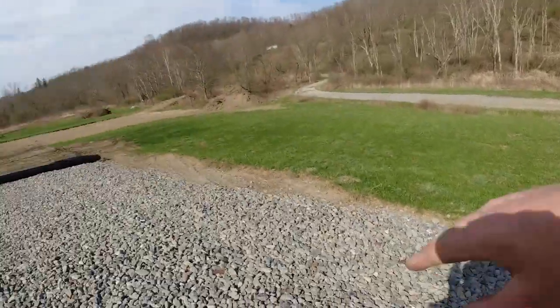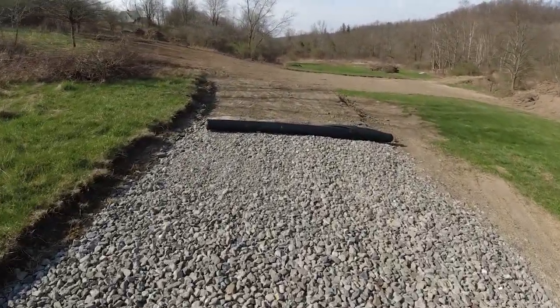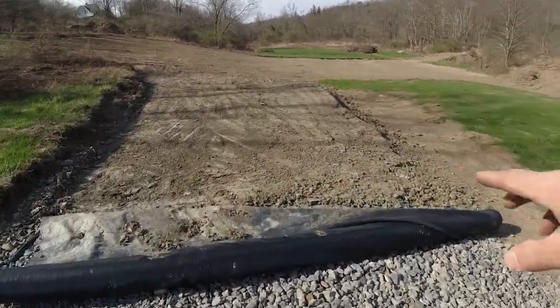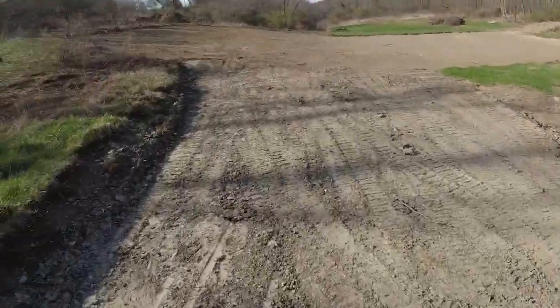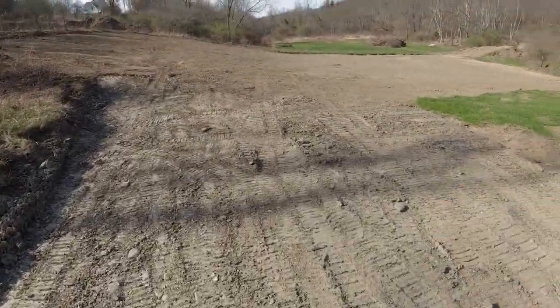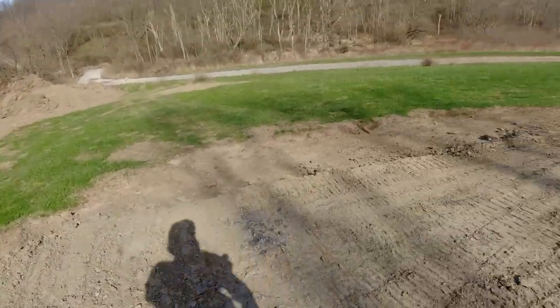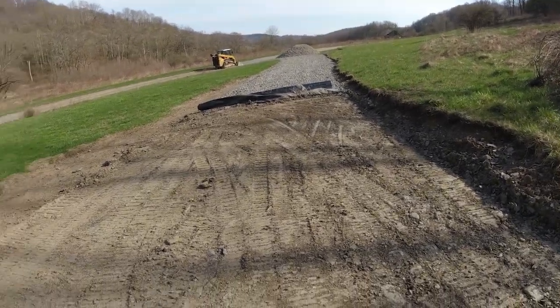So we'll build up this side. And then I scraped up a bunch of dirt, you know, that nice fill dirt, and built this up over here. So we'll roll this fabric out more and hopefully get this stoned up to about this area here. That way we can kind of keep chipping away with this driveway.